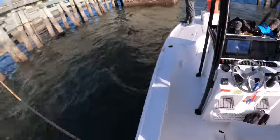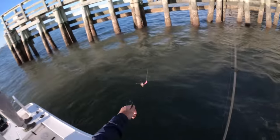All right, ready to move up? Yeah. Try a new section of pilings. Y'all are getting bit. I ain't getting anything.